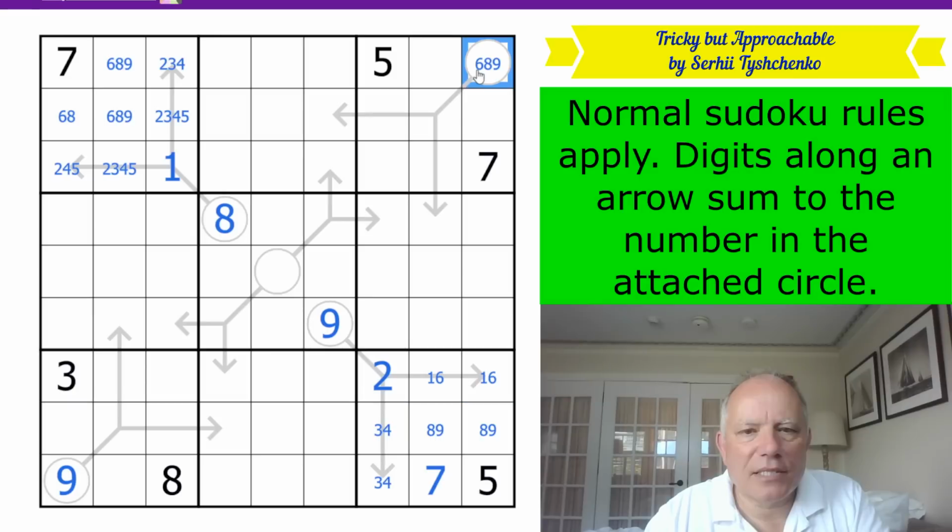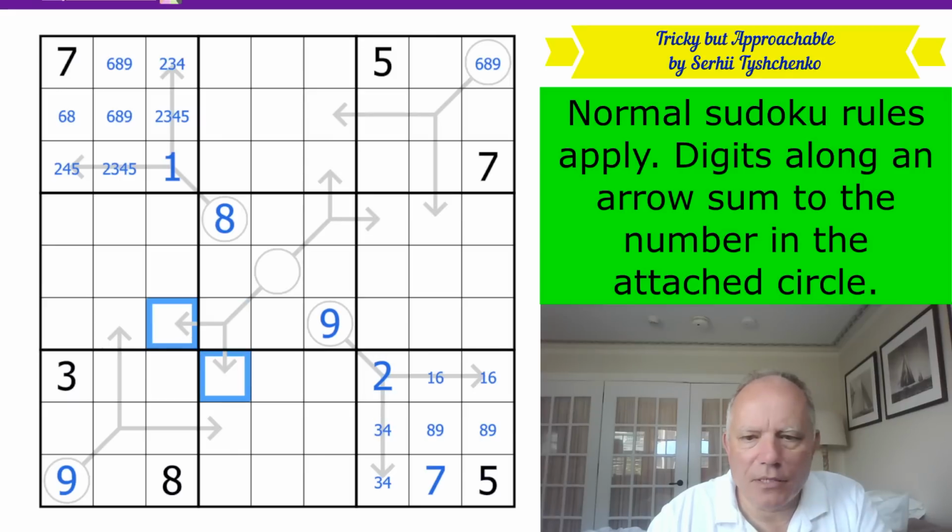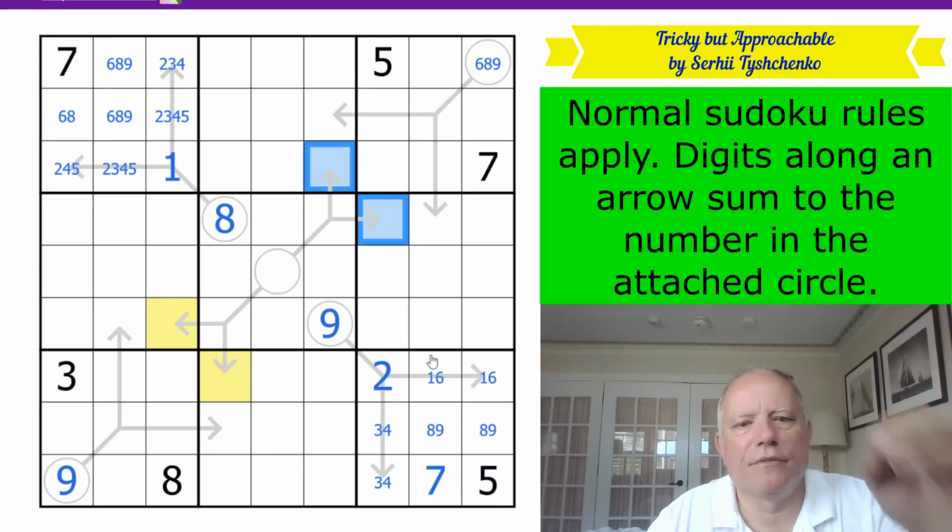Right, could this still be a 6? That could be a 1, so maybe it could. Can't be 2, 3 or 4 now. Oh, I've only just realised the shape of these arrows means those two must be the same digit, because plus that, they make that, and the same's true for these two.